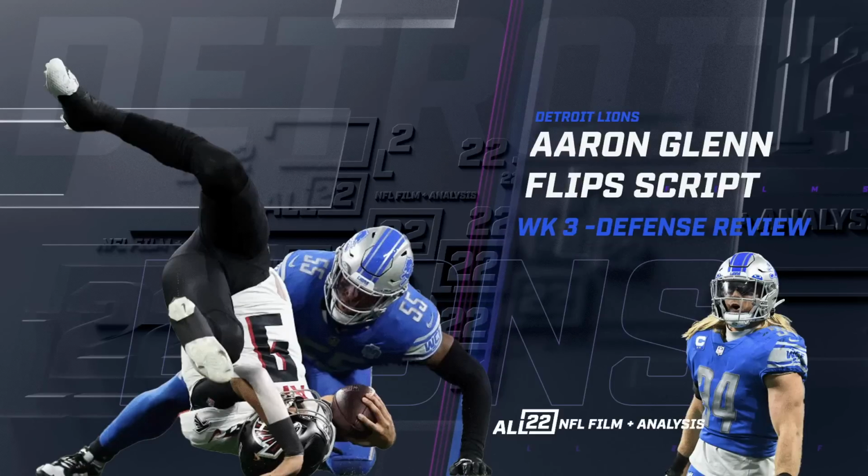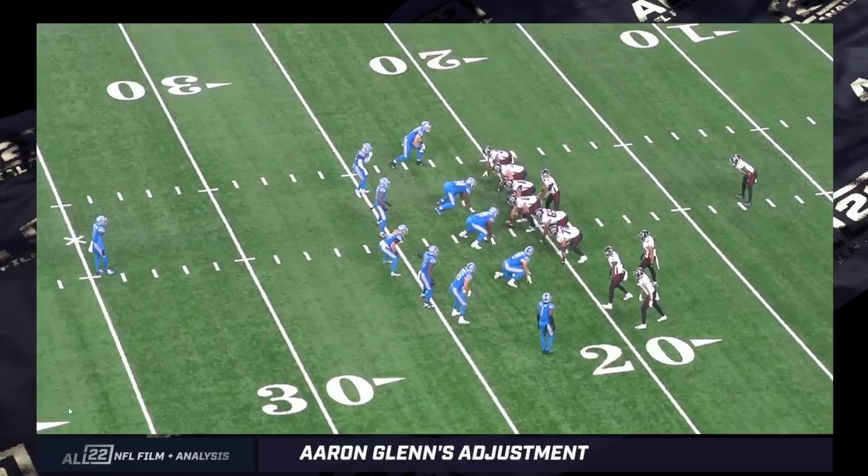So in any case, if there's other updates or other coverage about this adjustment by Aaron Glenn and the defensive staff, feel free in the comment section to let me know what other people have said. I'm giving you my organic perception.